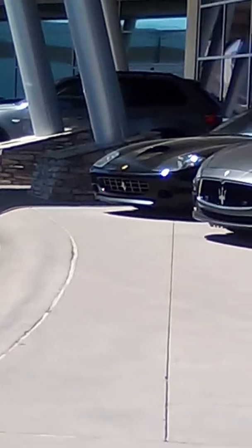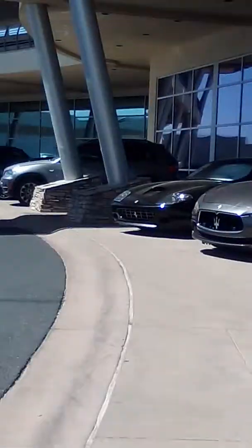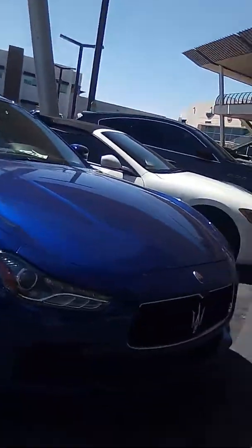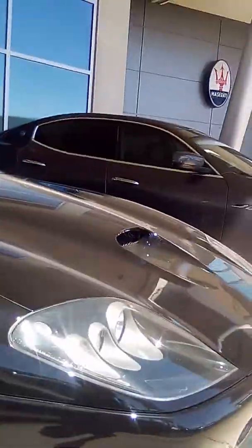More Ferraris, Maseratis. This is awesome. Oh, there's a truck that's doing a, okay, more Maseratis. I like this one right here. Can you believe that's a BMW right there, Mom? That's amazing. Can you believe that's a BMW? Yeah, they make a few that are really cool.